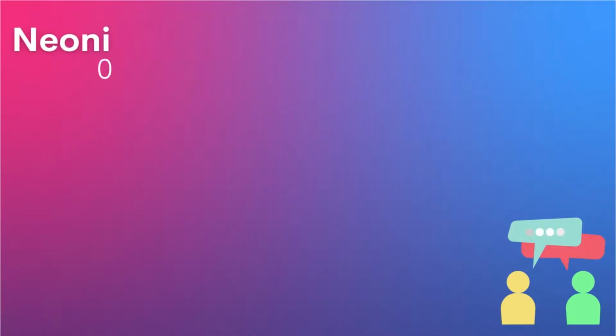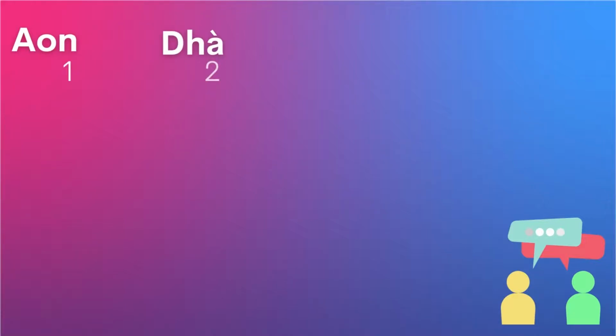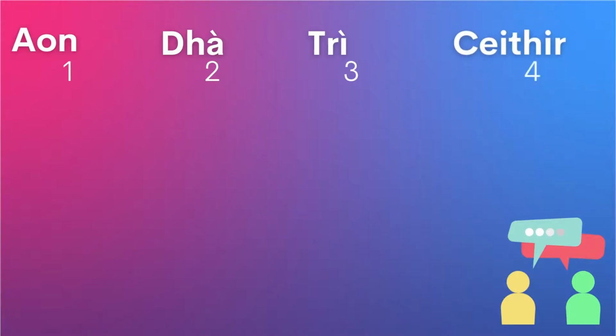0 in Gaelic is Njoni. 1 is in. 2 is ya. Number 3 is Tri. 4 is Céhar. 5 is Cóig.